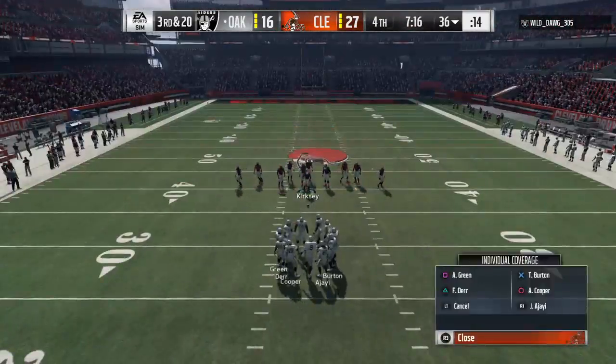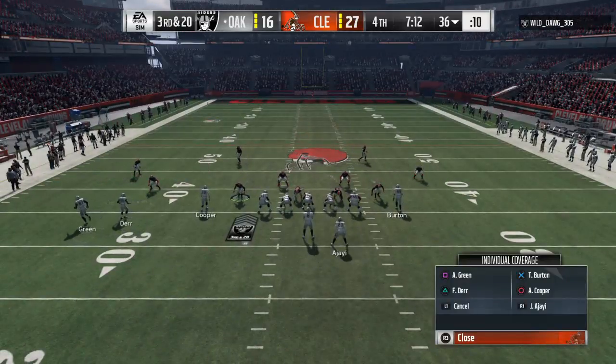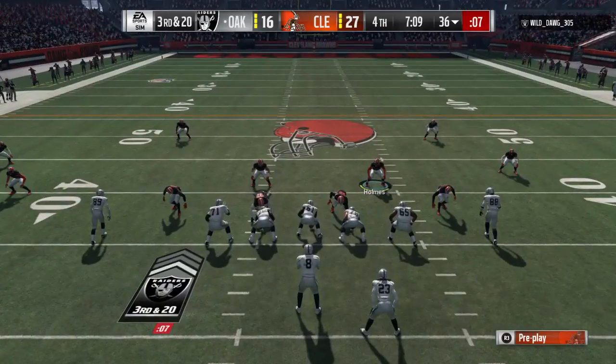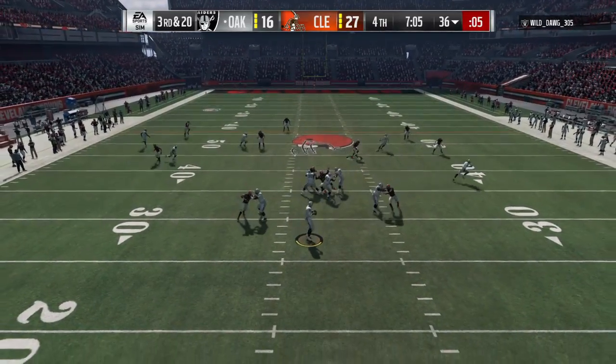The Raiders on 3rd down, 2 for 5 to this point. This will be 3rd and a mile. Hurry up, here we go. All right, now, look at this. Looking to throw.